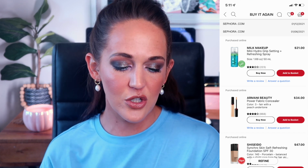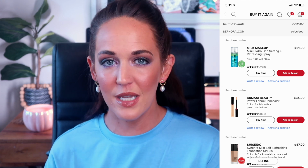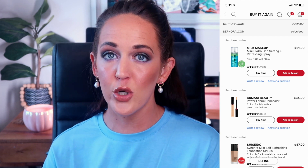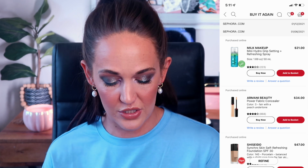And then the Milk Hydro Grip Setting and Refreshing Mist. I purchased the mini and I finished that last year. It's such a good setting mist. It's hydrating, yet I do feel like it makes a difference in making your makeup last longer, and it's definitely something I would consider purchasing a full size of in the future. I just have yet to do that thus far.